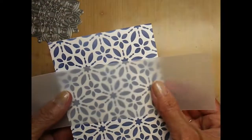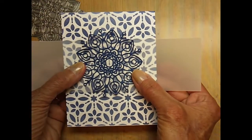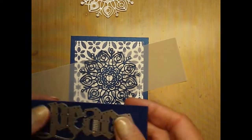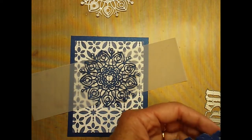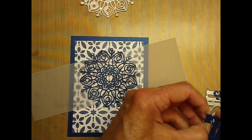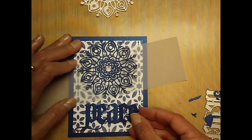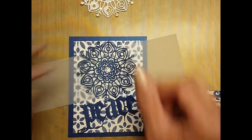So for this one, I'm going to use that snowflake die up there in the left corner. It's a Simon Says snowflake die. So I cut that out in a blue metallic cardstock, and then decided I needed something to kind of provide a barrier between the snowflake and the actual card base. So I put a piece of vellum under there, and then I cut the word peace out.